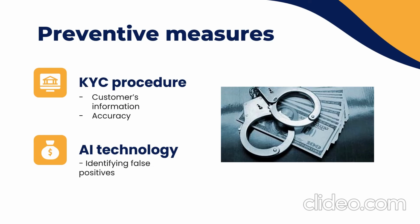In the KYC procedure, they should collect the customer's information and check its accuracy. They should make sure that the provided details match with the real world identity, which means both details should match without any false information. This entails keeping track of clients' activity and identifying the types of transactions that may raise red flags. Suspicious activity must be reported to the Financial Investigation Unit by the financial institute.